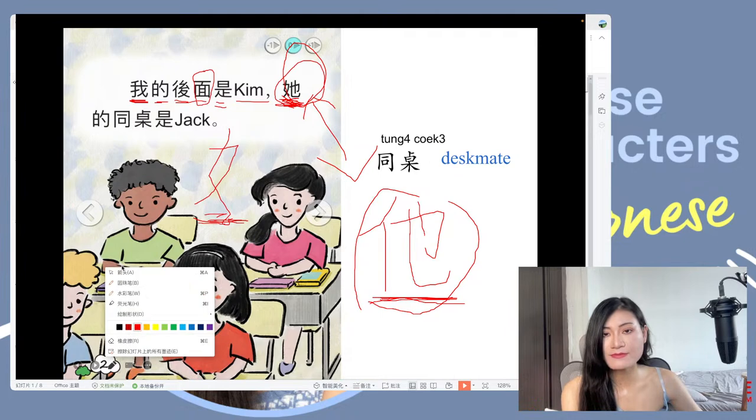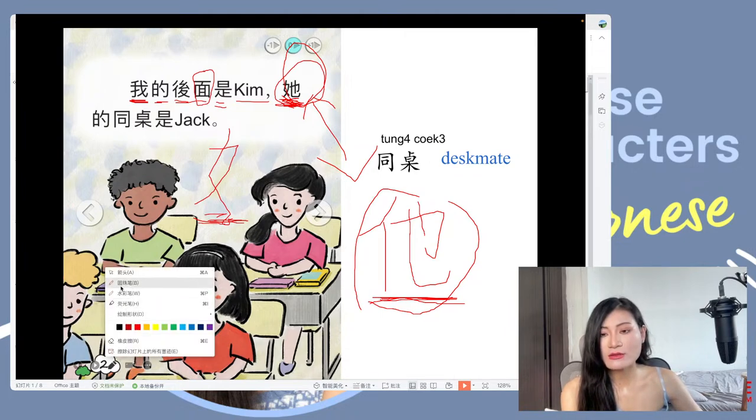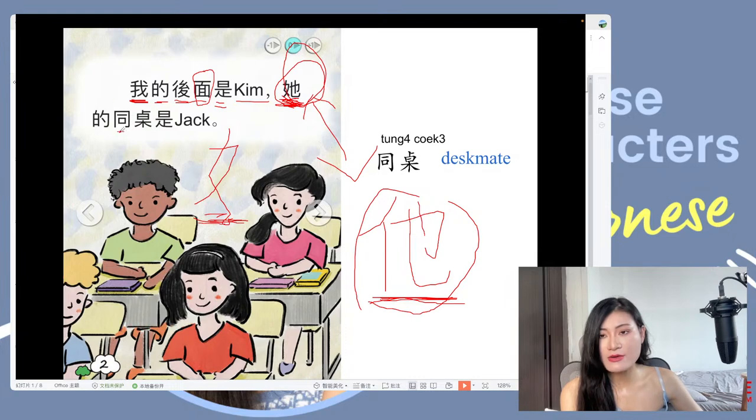It's different. So, 他的, what? 他的, maybe you saw this character before. 同 means and in oral Cantonese, right? So here, for written, it means together, to do something together.